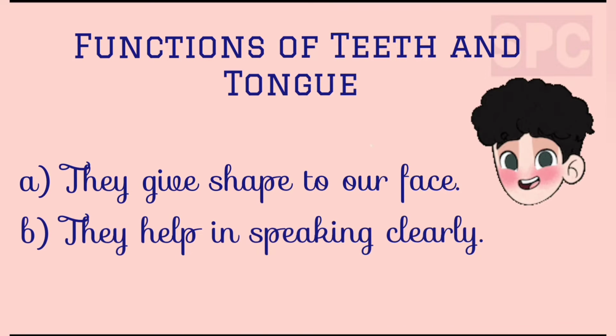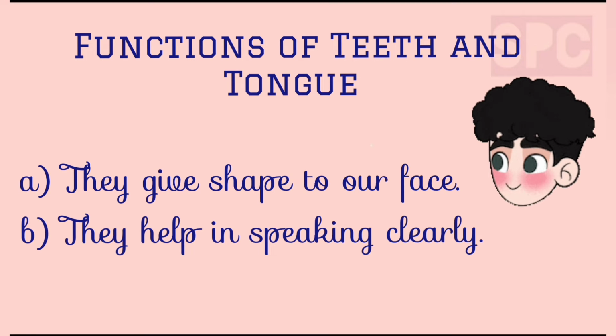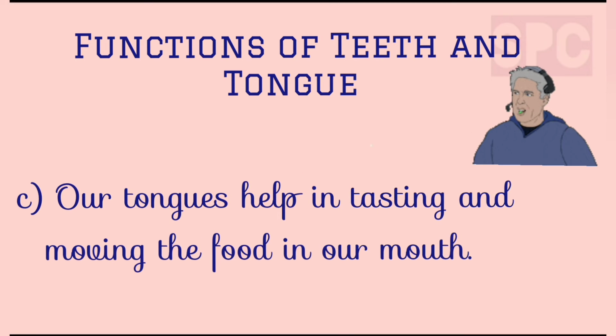Other than this, they give shape to our face. They help us in speaking clearly. Our tongue helps us in tasting and moving the food in our mouth.